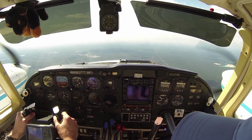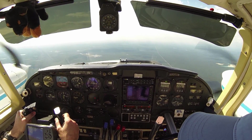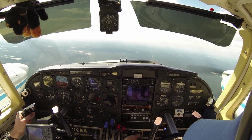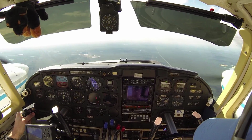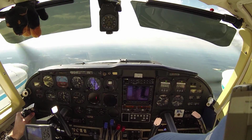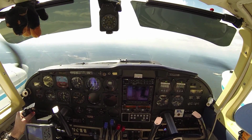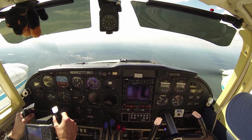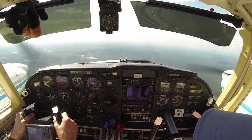There's my heading, there's my attitude, and now I'm going to secure the bad engine. So the right engine, what I'm going to do is come down and go through here. I'm going to shut my right cowl flap. I'll leave the fuel on in case I need it. I'm going to shut off the right. I don't need the mags. I don't need the fuel pump. And I'm going to notify ATC, fly the plane and something like that. And I guess we can recover. Cool.